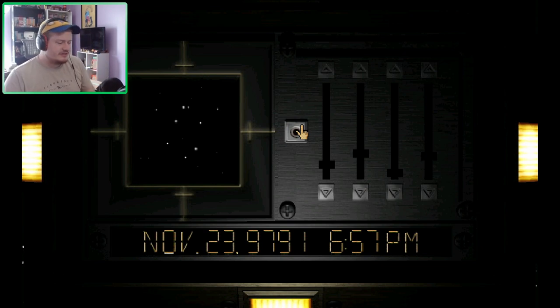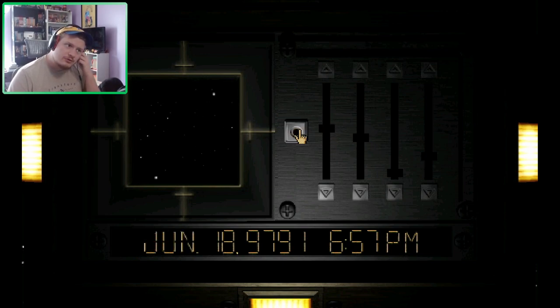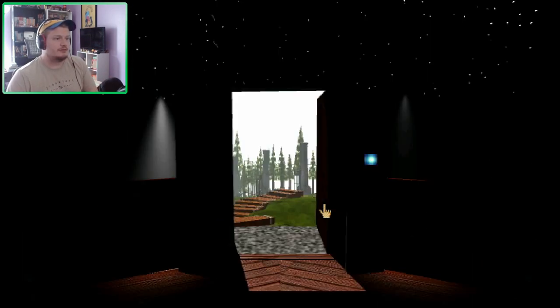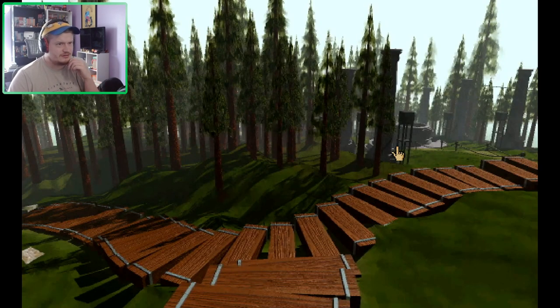Okay, what do I do with these? Who the fuck knows? Do these all just have like random looking things? Oh, they do. Interesting. Oh boy. Okay. I've still got that 240, with the 221 that I don't know what to do with.